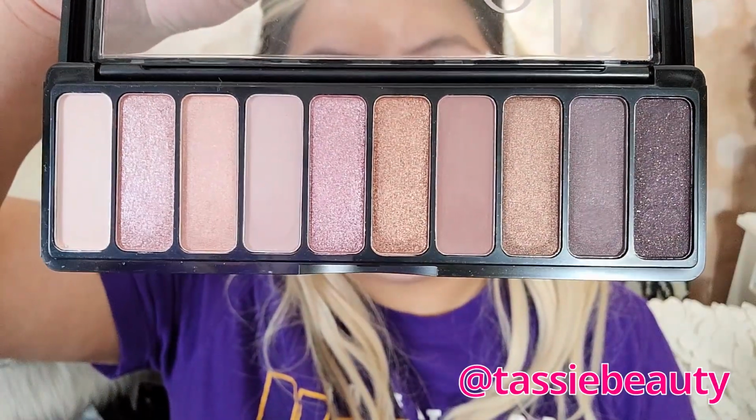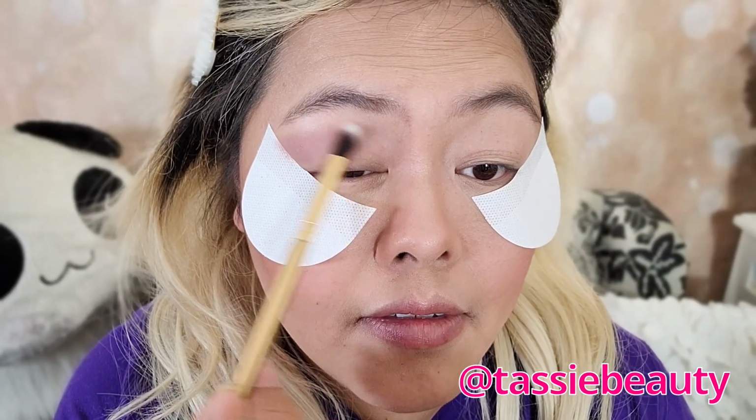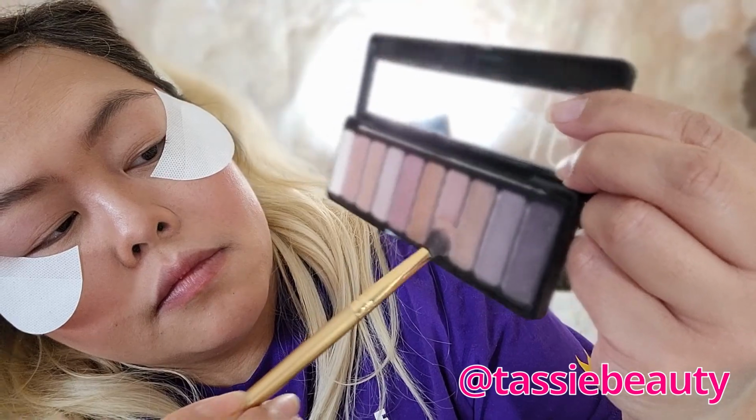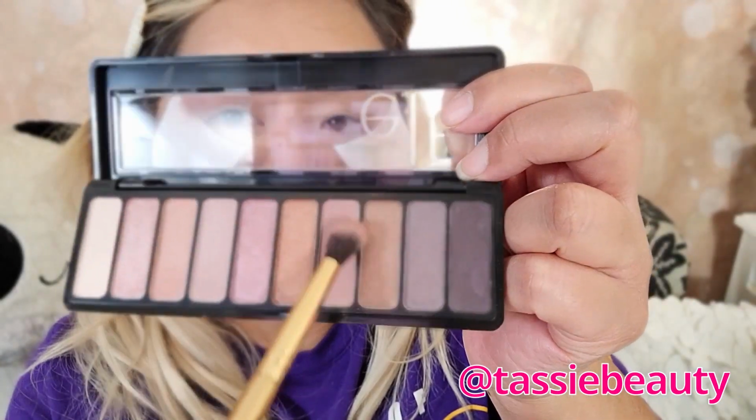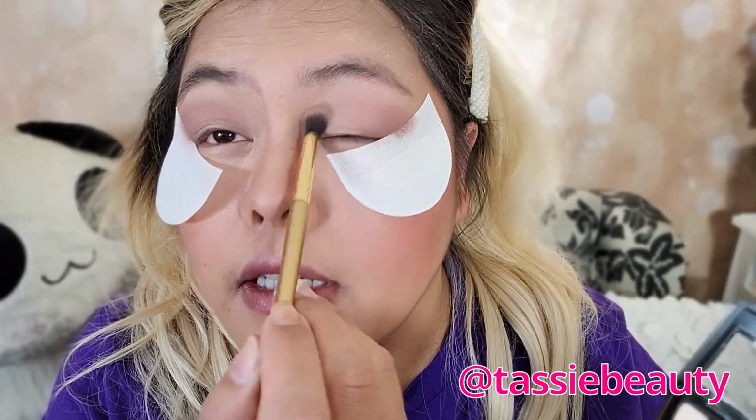Okay, and these shades do not have a name. These are more neutrals than what I would normally like to wear. So I'm gonna go into this medium dark brown shade. I will say it's a very buttery type of formula. It is pigmented, I definitely can see it. Now I have gone back in about 3 to 4 times, but it's definitely workable.